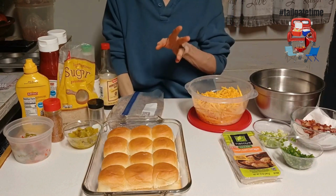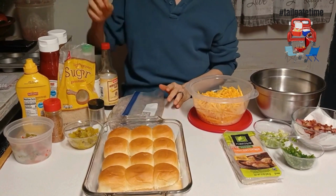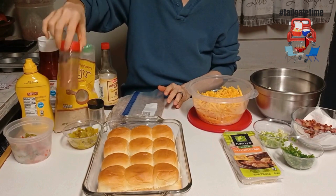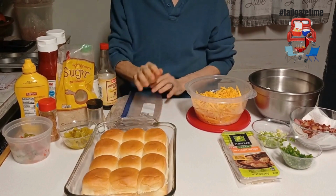I also have butter in the microwave that I'm going to use to brush on the top of my rolls, along with some of the Piggies Rub salt free. I mix that together, and I'm going to brush that on the top. So that is for my Sloppy Joe Slider Show.